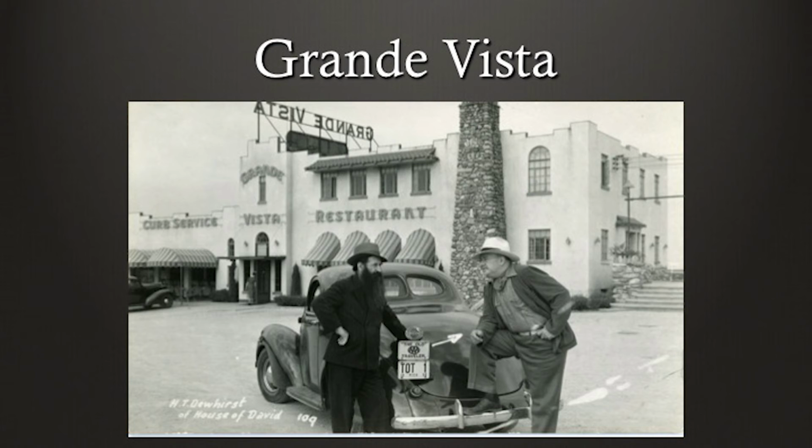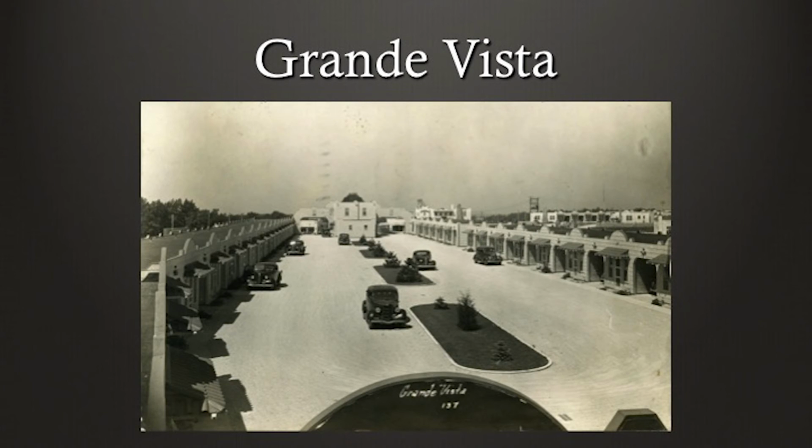And here you see Judge Dewhirst talking to some individual who I don't know who that is, but that's the restaurant building behind them. And there's a view of the motor courts, which all the rooms have their own little private garages, so you can park your car under a roof. And this complex was on either side of the street, so you can see some more of it in the background.